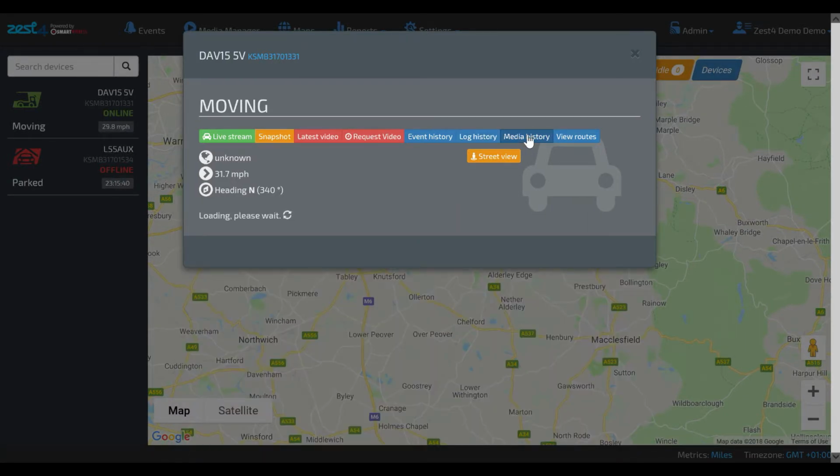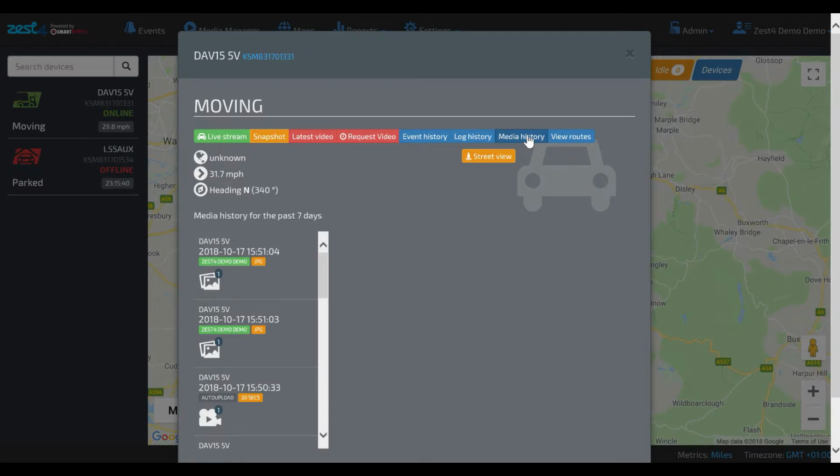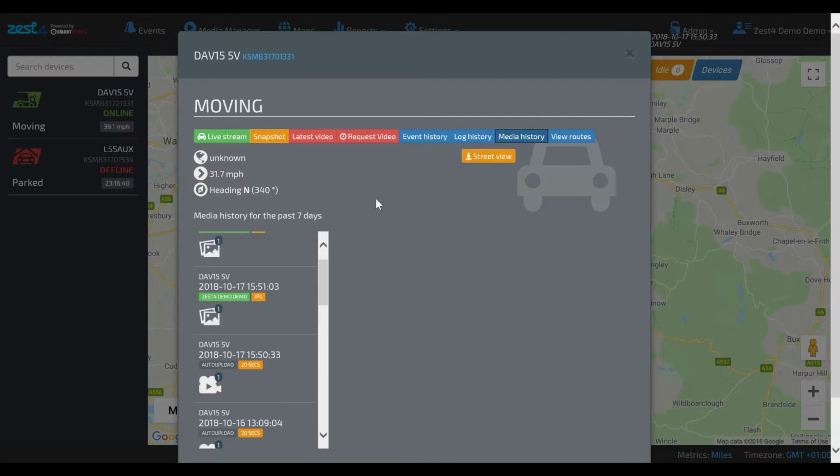Media history is one that's used more frequently, as this will let you see what incidents have been recorded within the last 7 days for that vehicle. And I'll show the routes in more detail later. So as you can see, just by looking at the dashboard, you can get quite a lot of information at a vehicle level, and it's a great way of just doing some simple, quick checks on what's happening with your fleet. But now we'll look at things in a little bit more detail.